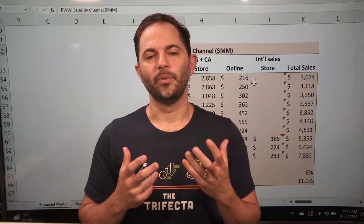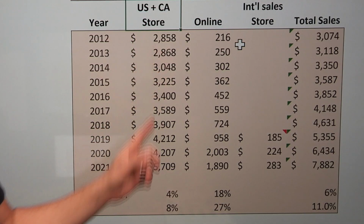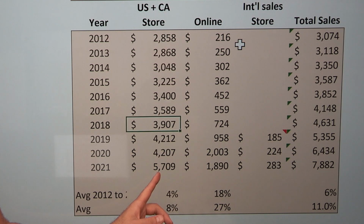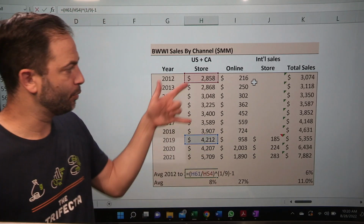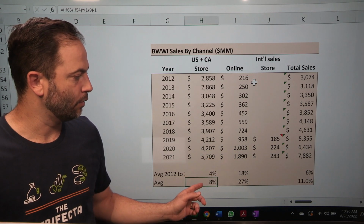Now we need to break down the business of Bath & Body Works. We're going to start with where their revenues derive from. US and Canada store retail sales, physical sales in the retail stores, went from $2.8 billion to $5.7 billion over this period of time. That's grown at 4% on average. If I look prior to the pandemic, 8% if I include the pandemic growth right here.